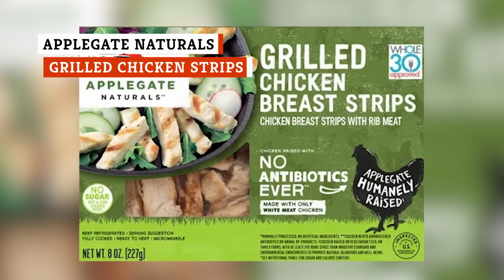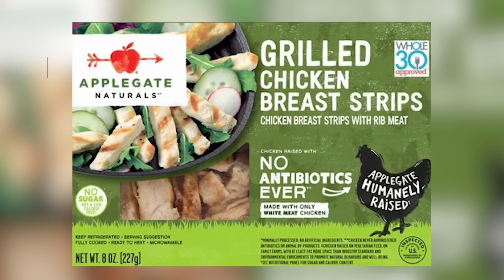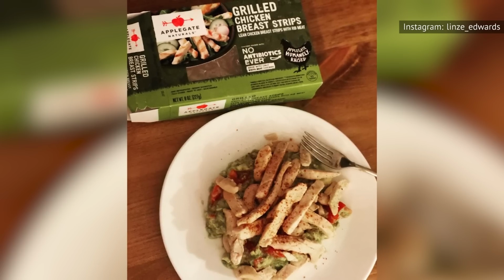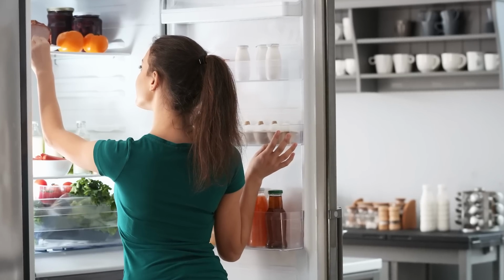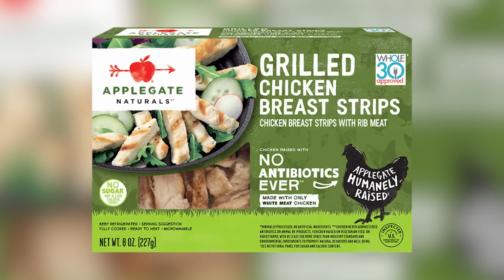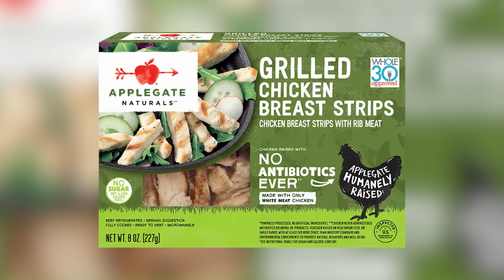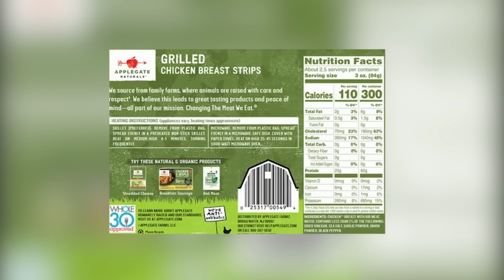Applegate Naturals grilled chicken breast strips are almost in a league of their own when it comes to frozen chicken. Why, you ask? Unlike the others in this roundup, there is no heating necessary for these absolute champions. While a quick microwave hit may definitely make the flavor pop, you can just store these in your fridge and grab a few to top a salad or round out a sandwich whenever the urge strikes. They come grilled and seasoned with garlic powder, onion powder, sea salt, and black pepper, making for a snack that's not only super convenient, but also really health conscious.